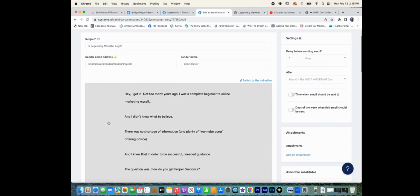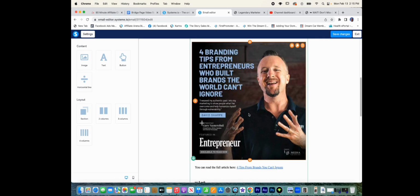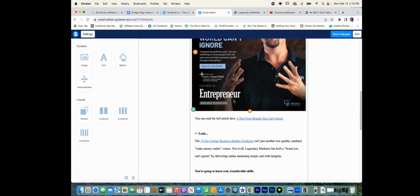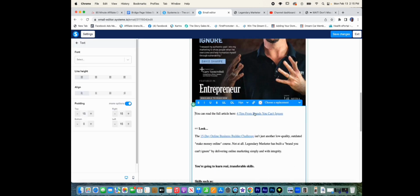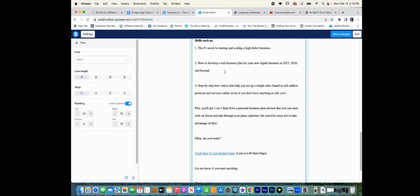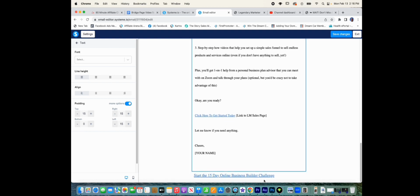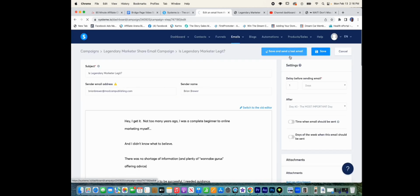Email 4, now we're shifting them over to wondering if this whole Legendary Marketer thing is legit. And here's some social proof where Dave was on Entrepreneur Magazine. So that's really powerful. It'll actually link directly to the article. That's major social proof. This is just another affiliate link, and you want to add your name and an affiliate link down here. And then, save and send yourself a test email.